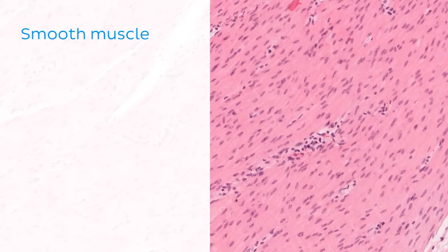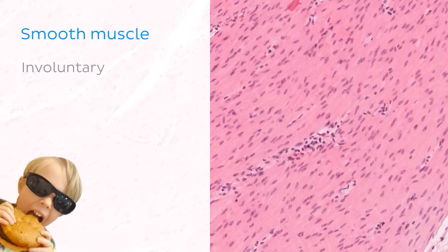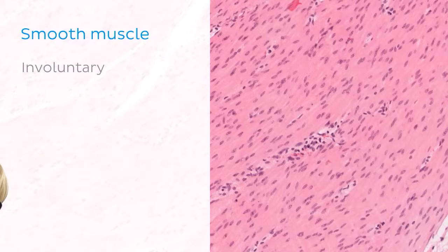Like cardiac muscle, smooth muscle control is also involuntary, which is handy as it means you don't need to think about pushing that burger you ate for lunch through your 9-meter digestive tract. It just goes in one end and, thanks to your smooth muscle, comes out the other end a few hours later. The final type of tissue that we'll look at is nervous tissue.